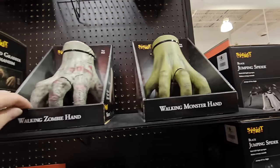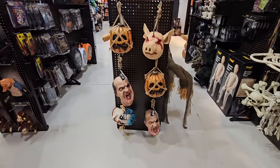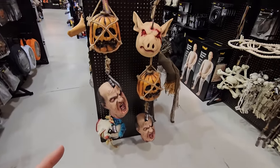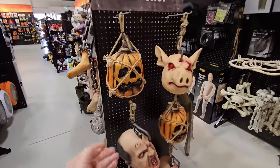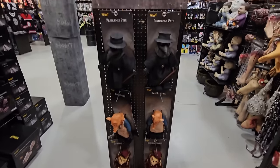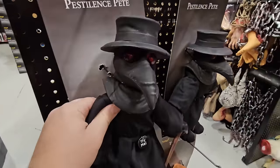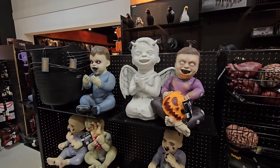Walking monster hand, walking zombie hand. And look at this. As soon as I touch them, they started walking. Yes, they have the hook eye guy and the hook head hog. They also have the clown head and the pumpkin guy wrapped up with a rope. We got monkey chimes, the butcher, and pest. Everything is on sensors in here, guys. As soon as I walk by these, they started up.